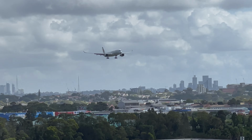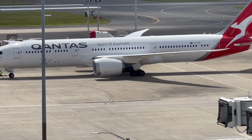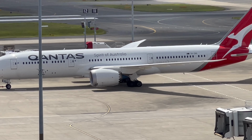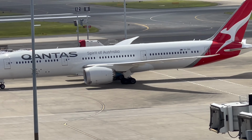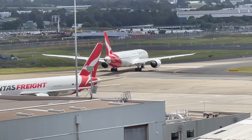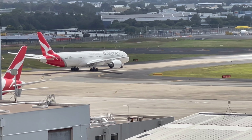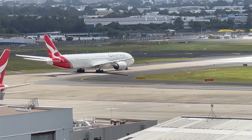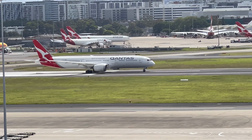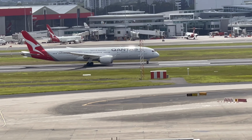Here's the 787. Getting its engines on. Okay, you can hear the engines. That's cool. Here's the Qantas 787 takeoff to Johannesburg. Registration VH-ZNG. Here's the 787-9 takeoff to Johannesburg, QF63. Very loud.